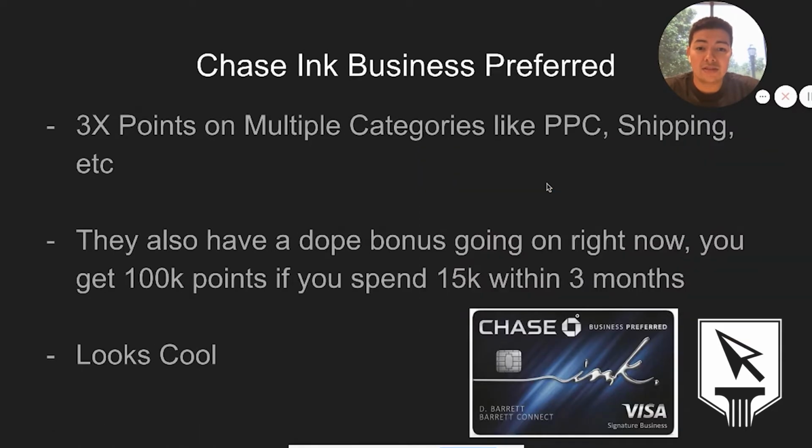Now, the next one is the Chase Ink Business Preferred. So this card, it's similar to the Amex Gold. It gives you 3 times the points on multiple categories like pay-per-click advertising, shipping. They also have an even better bonus. Right now, I think they're doing 100,000 points if you spend $15K within 3 months. And I know that might seem like a lot to spend, but again, if you're running a successful e-commerce business, you can easily spend that in advertising.